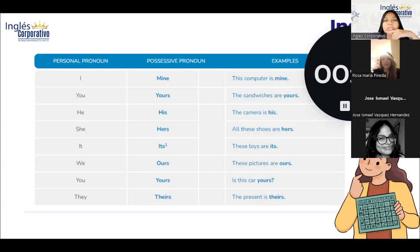This TV is mine, the cat is yours, this jacket is his, these heels are hers, this food is its, these shirts are ours. Perfect. Yes, the bag is. Rose, the bag is hers. Le hace falta la S. Hers, yes. Thank you. Okay. This cell phone is mine. It is.